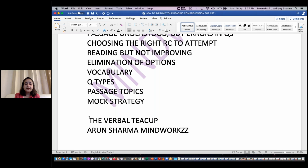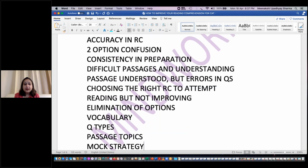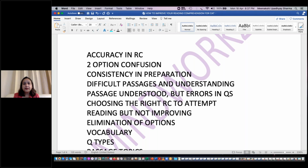So this is separate. Okay, so these are the points I want to cover today. Let's see how much we can cover. I believe I have covered all the problems that you are facing. Is there something else that you find difficult in comprehension which I have missed out? If not, let's start one by one.